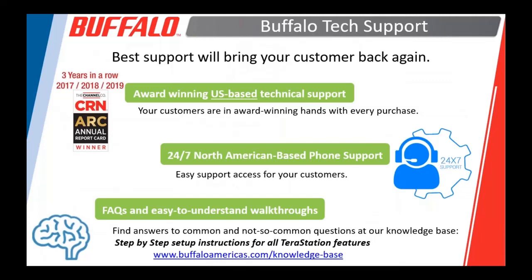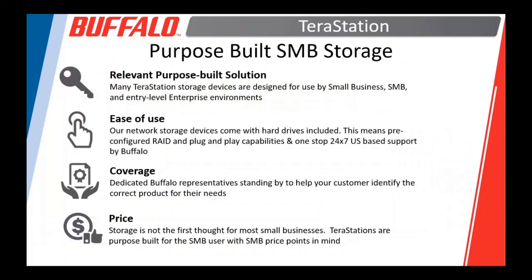One of the best things about Buffalo, as you can see up there in the upper left-hand corner, is that three years in a row, we've won the Channel Company CRN annual report card. One of the biggest things with that is the support that is provided. Again, as I said, the support's based here in Texas, down in San Antonio. You've got 24/7 phone-based support. We've also got a knowledge base with a lot of FAQs, which link to videos to actually take you through it, so you can not only read about it, but see it at the same time. And that's one of the great things about Buffalo. Again, we're purpose-built for SMB.